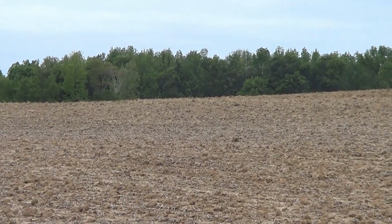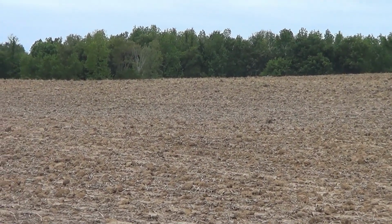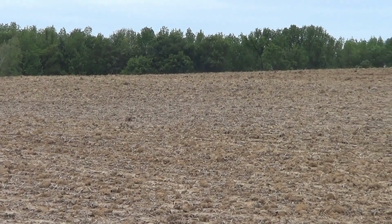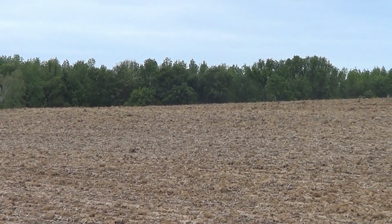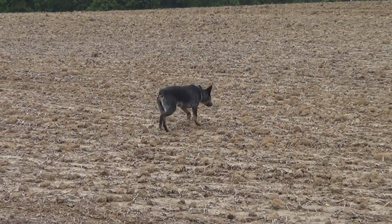Some of the best yields I had ever seen. But we was blessed with plenty of rain late. And I'm hoping that's the case this year, because you don't want to plant corn wet and then it turn off dry. That's just a recipe for disaster.